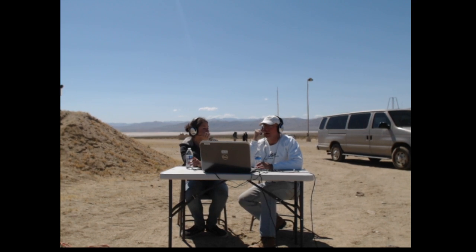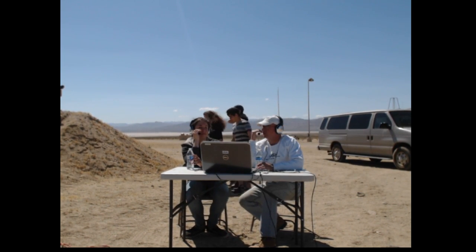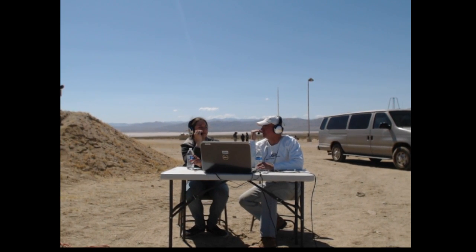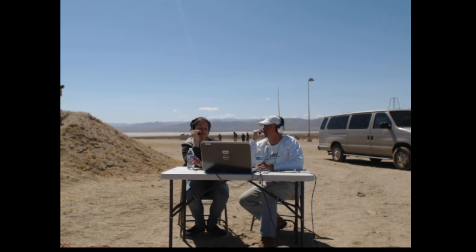So SEDS is Students for the Exploration and Development of Space. And this is really just one part of the team. Alongside the Vulcan 1, there's a second set of teams: the CubeSat team, and there's another propulsion team.